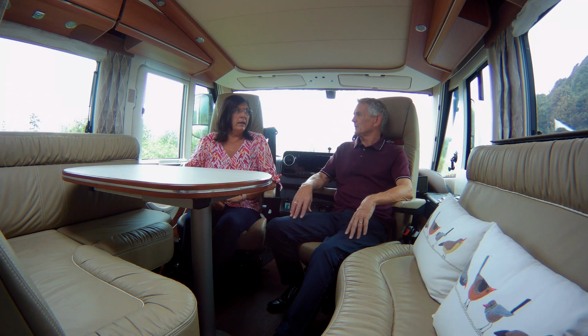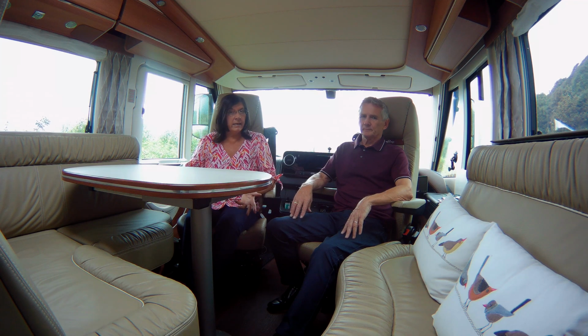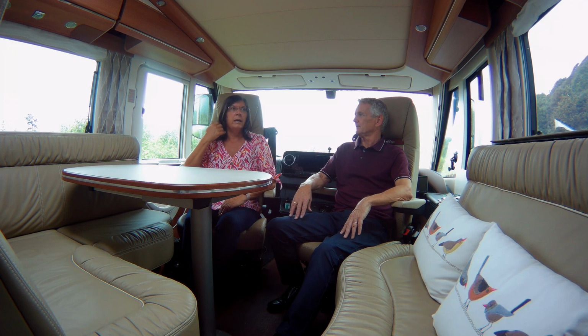And the shower blocks were ones for out of hours. So thankfully when you're in an A-class RV you have all your own facilities, so that wasn't a major issue, but it is just something that was so different from the previous campsites that we had stayed on.